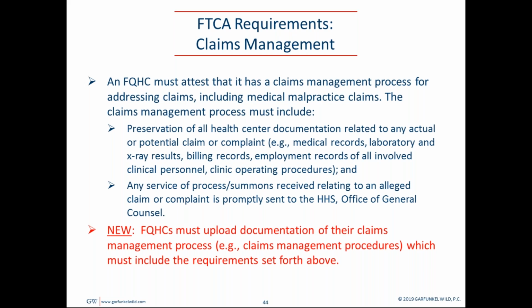What's new this year is that you have to upload your claims management process or procedures. A lot of this information is included in risk management plans. There could be a section on claims management. It includes, as I mentioned, the litigation hold, and notice to the risk manager or the claims manager as soon as a claim comes in. But whatever your process is, they'll want to see documentation of it. And we can help you with that if you need some assistance.